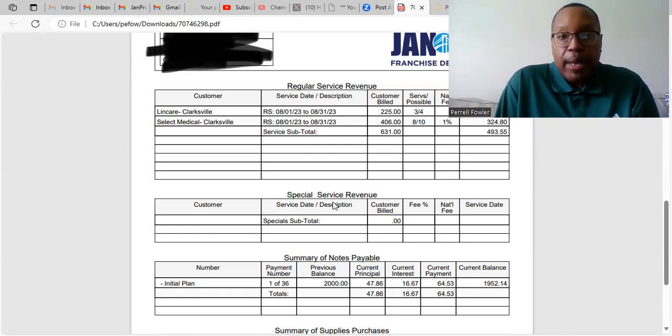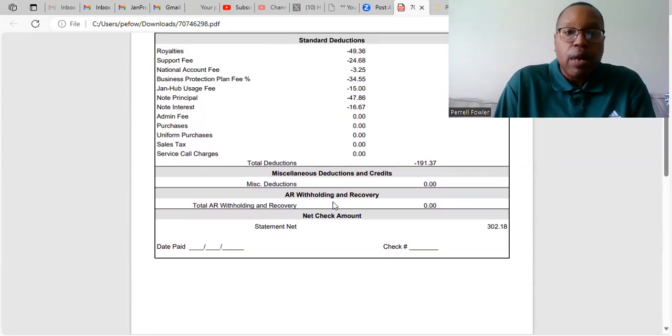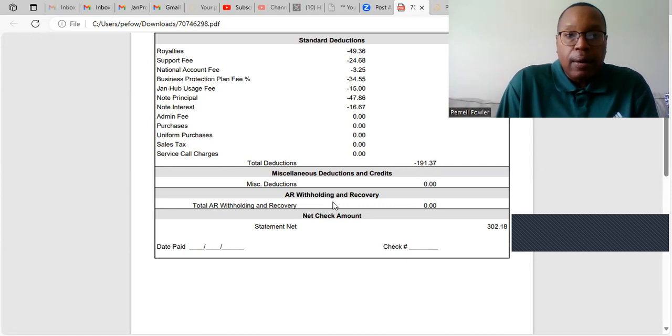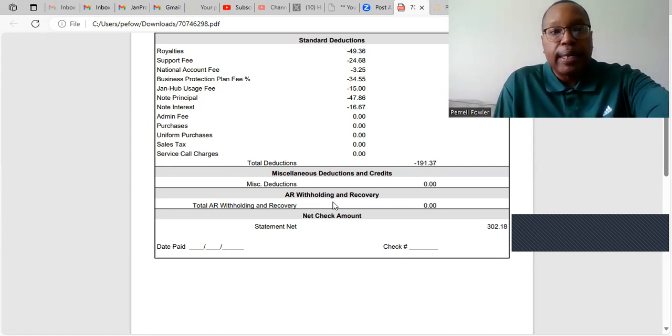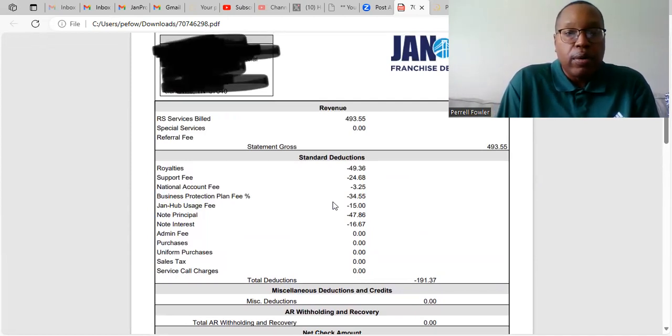Do your numbers. Make sure your numbers work for you. So it seems as if they're actually profiting $302 off of this contract, which in the scheme of things is pretty good for a $600 contract, but it's not the best. It's not the best. So like I said, just make sure that you're being aware of your numbers. Make sure you're being mindful of the numbers, and hopefully this helps you guys in breaking down the activity report or the end of the month statement, billing statement.